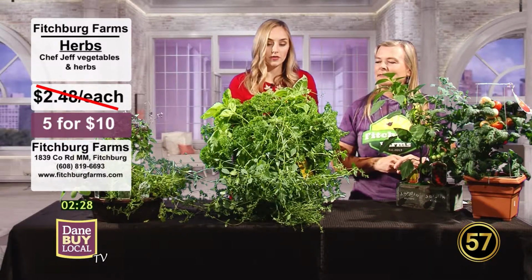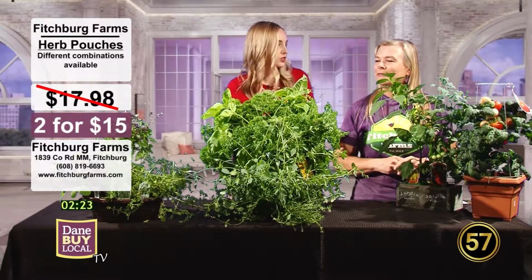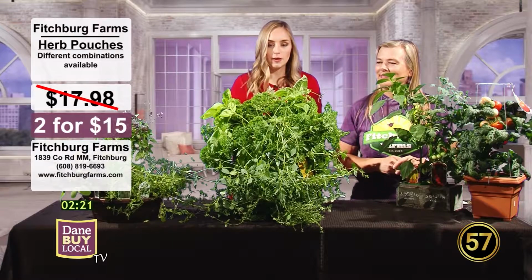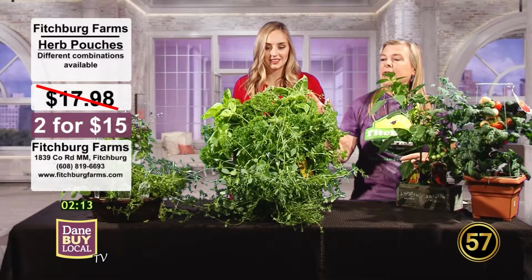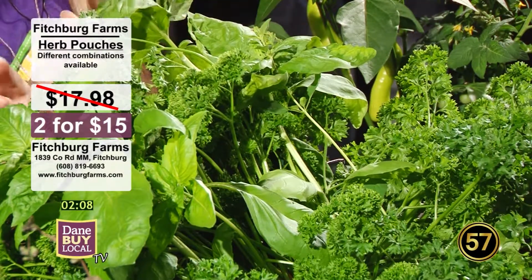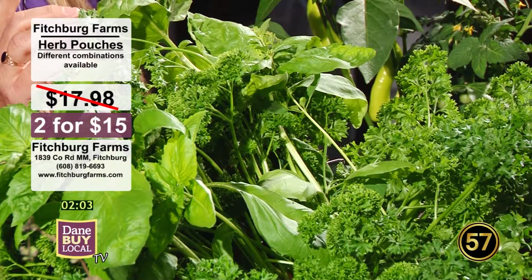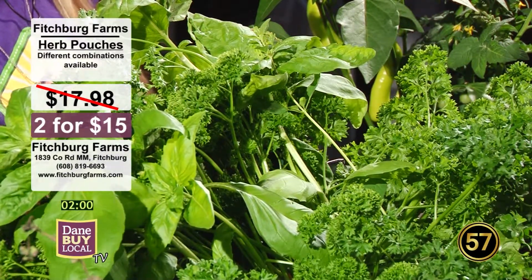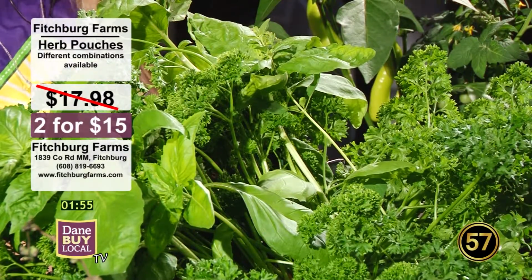Exactly. We're also going to talk about these herb pouches. And you may not be able to tell that it's actually a pouch under here because it's so lush and so much greenery, but tell me about these. Okay, we plant these in a bag, and you can actually hang them up on a fence, on a hook. Cute. And then harvest right from the bag. We have a variety of different herbs that are in the pouches. These are going for 2 for $15. Normally they're $17.98 a piece, but talk about a wide variety of vegetables and herbs that you can get in that herb pouch.